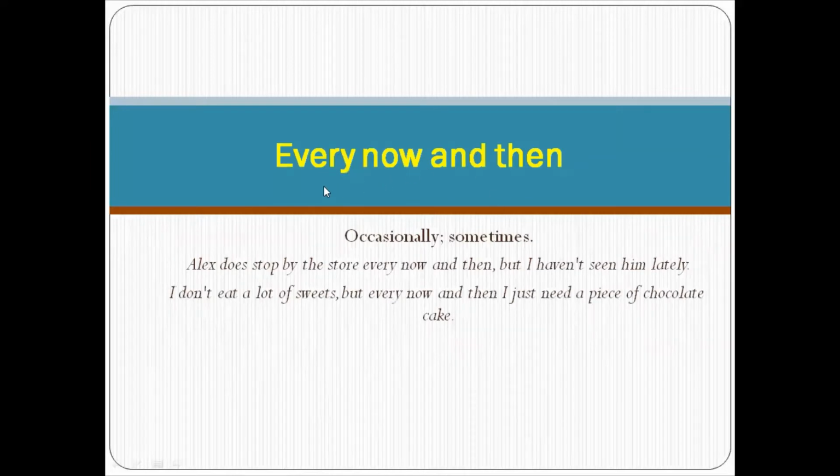Now we have another phrase, called every now and then. Every now and then means occasionally or sometimes, off and on. So, sometimes you use it. Alex does stop by the store every now and then, but I haven't seen him lately. Usually she sees Alex off and on at the store. I don't eat a lot of sweets, but every now and then I just need a piece of chocolate cake.